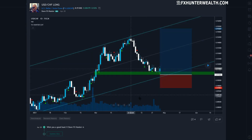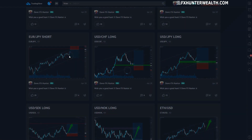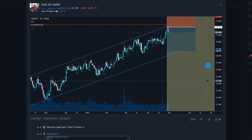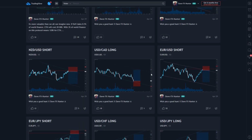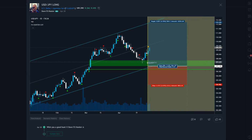USD franc, as said, we are expecting it to go long. We are actually long on my signals channel. So here on the bottom of this channel, we are entering and expecting it to go higher. Next one is Euro JPY, short from the top of the channel. Price has come there and started to drop very nicely without any big drawdown, so I'm expecting this can happen with the weak euro coming. Yeah, this is the USD JPY long. As said, unfortunately it didn't come down into here, right?